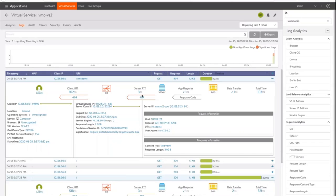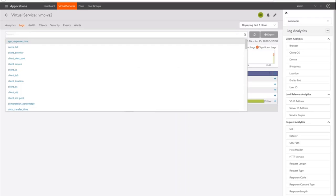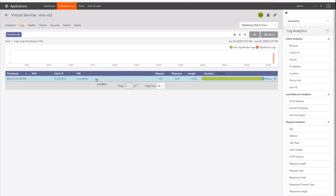So if I want to look for latency, I can search for, let's say, app response time greater than 0. So you can do searches. I can just say VMC demo, and it returns the VMC demo request.